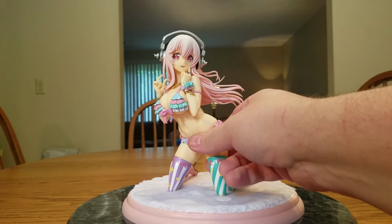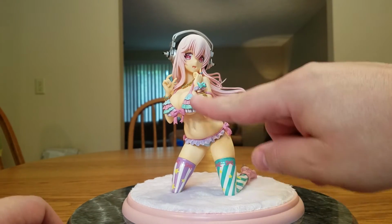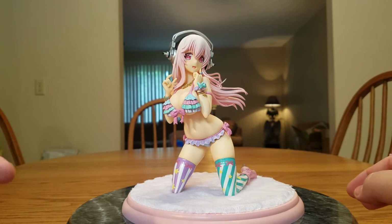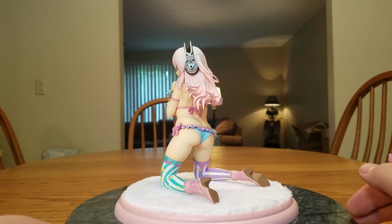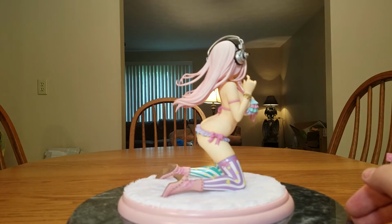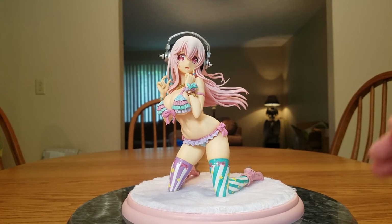So, unlike a lot of Sonico figures, this one is not a cast-off. That's why it's branded by Alphamax and not Skytube. We'll do a little spin around of her. Like I said, her bikini is the reason that I actually bought this figure, because I just really liked how it looked. I don't know, it looked good. So there's her front side and her side and her booty side and her other side. Trying to focus. And then her boobs and back to the angle you're supposed to look at her from, I guess.